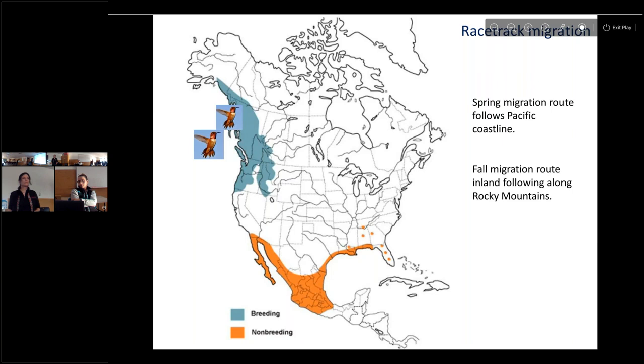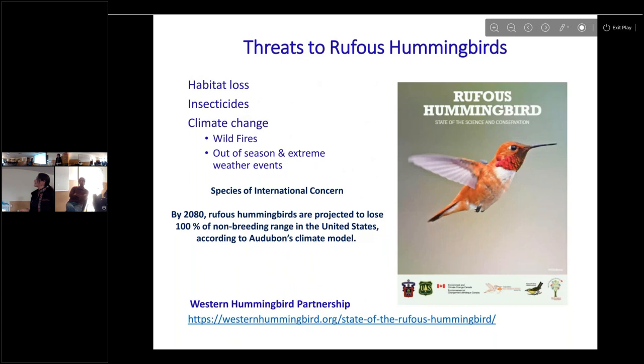Now, here's another trivia question. What's happening, especially in the last few years, when these birds are traveling through here in July and August? What's been going on? Fires. Wildfires. Yep. Which is not good for little baby birds trying to find their way to the winter hunting ground. So, threats to rufous hummingbirds.